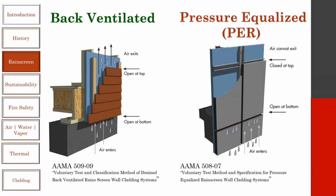If we leave the whole system as a drain-back ventilated system and not compartmentalized, it takes too long for that whole facade to equalize the pressure and start pushing back, so moisture has the potential to get deeper into our wall assembly. Does that make sense to everybody? Okay, so that's a pressure equalized system.